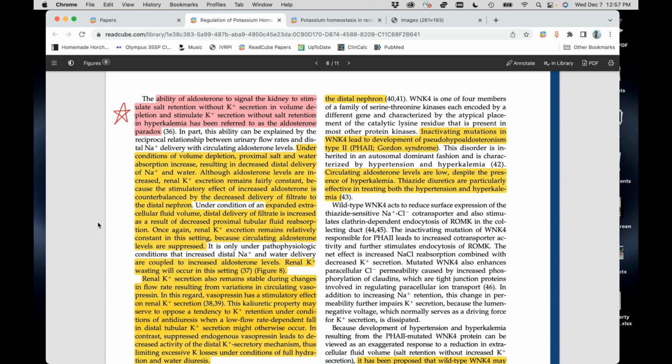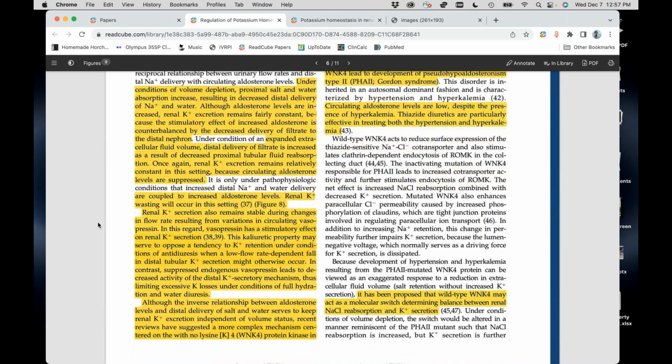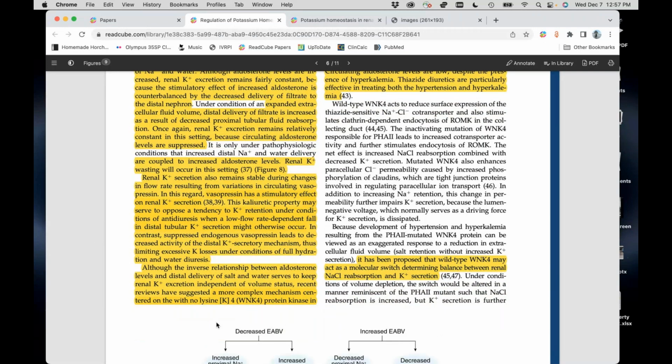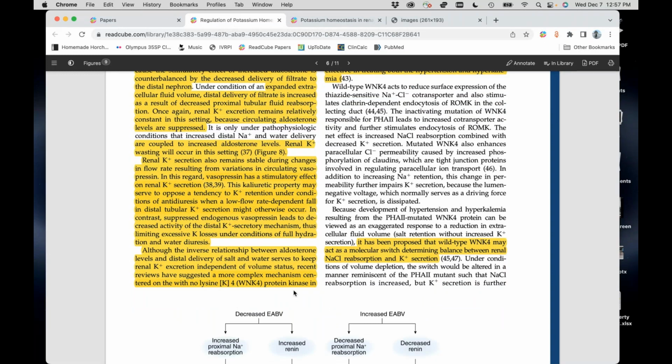So it's this aldo paradox that allows us to think of it being independent control of sodium versus potassium. It has a lot to do with that tubular flow rate. There is now a lot of emphasis placed on these WNK channels, and I love how they came up with the name. That stands for with no lysine. K is the abbreviation for lysine in the amino acid code. So with no lysine, WNK.